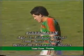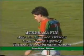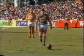Mavin's ecstatic. Don't think too many rugby league supporters and his coaches would be with that style of scoring tries, though. Ellison to take the kick from 10 metres out. An instant cabinet meeting in the Manly in-goal area. They'll be having a chat about what's gone wrong.